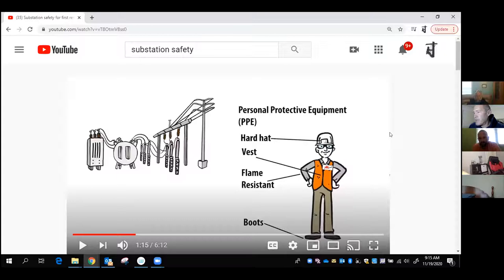A dispatcher can see what they can see. They can't see what's going on in front of you. All they know is this is happening. This is how I can isolate it. I need you to do this.